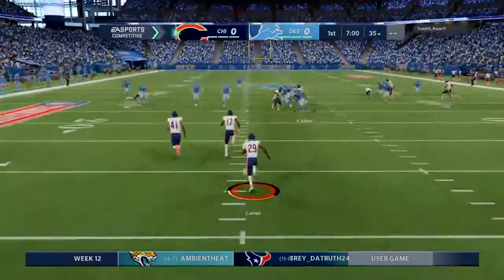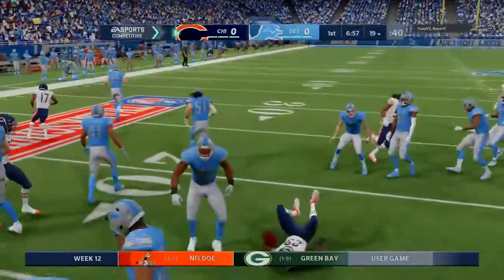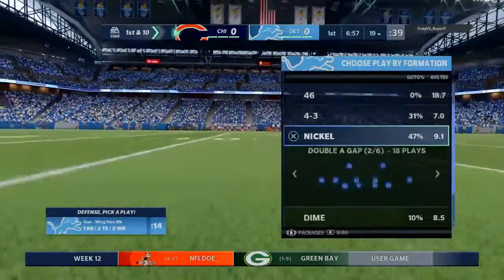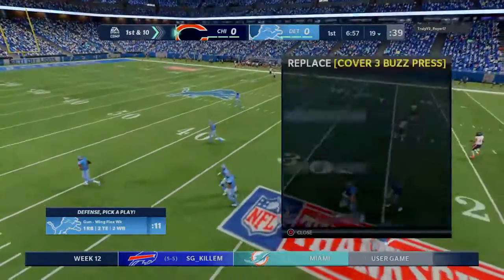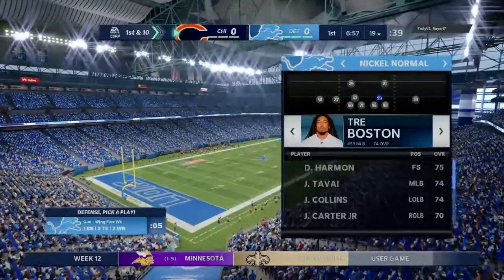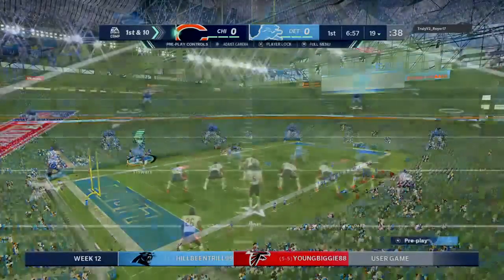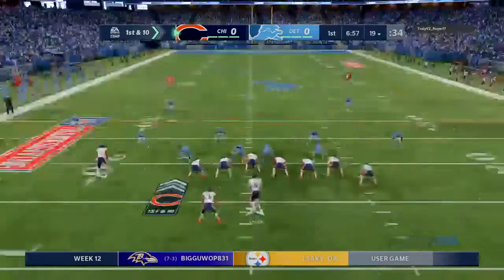Takes this about 5 yards deep. And only able to get this to the 19, so probably should have opted for the touchback. So here's a 1st and 10 now, down inside the 20.